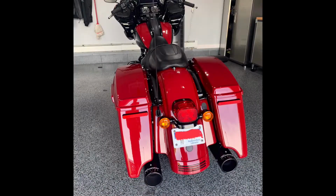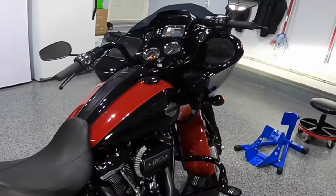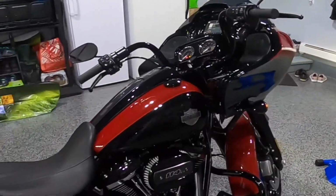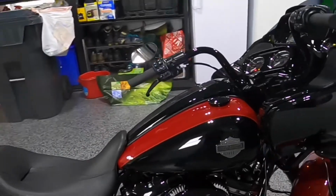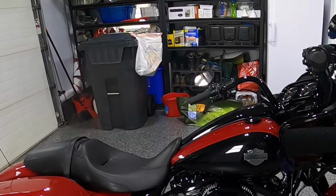This bike has the stretched bags on the back, which kind of wrap around the exhaust system. I did add Reinhardt 4.5 inch inserts on this bike to give it a slightly different sound. Not super loud, but a nice rumble. So there she is, 2021 Road Glide Special.